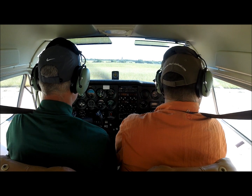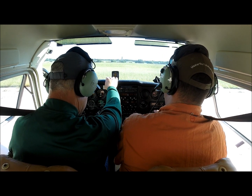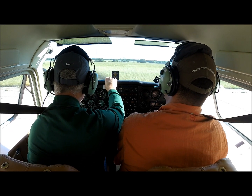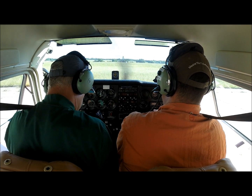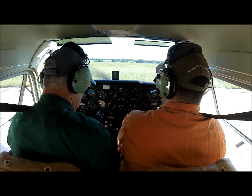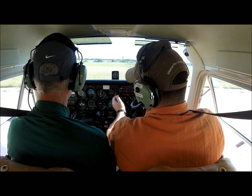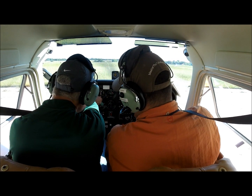Information Uniform should be current here, and winds are 360 at 5, visibility 10, sky clear, temperature 15, dew point 11, altimeter 30.14.